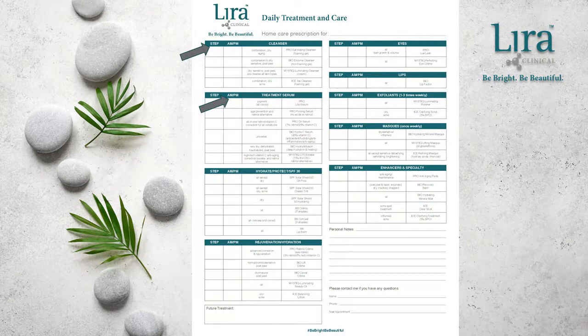Perfect. And you know what? Not to worry, because we have this prescriptive pad. I'm going to put your steps in, and I'm going to tell you if you're going to use it morning and night. And then I want to see you again for your next treatment in your series in 2 weeks. Okay. And then 2 weeks after that. All right. And then 2 weeks after that. I see a pattern. I see a pattern.